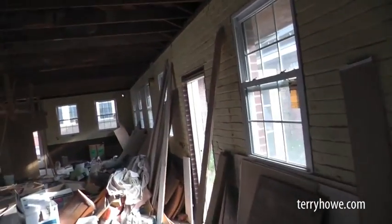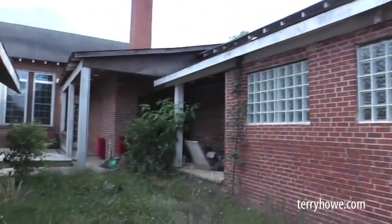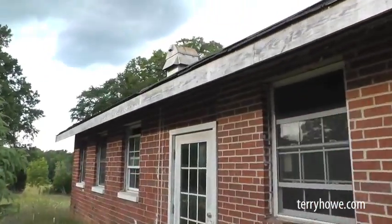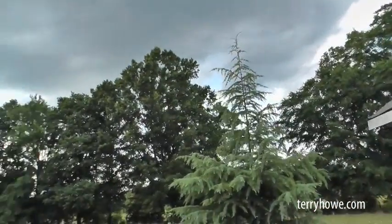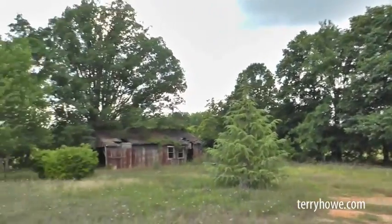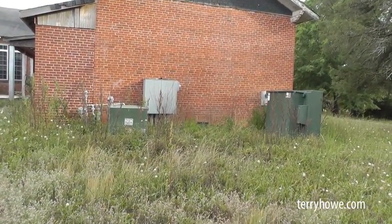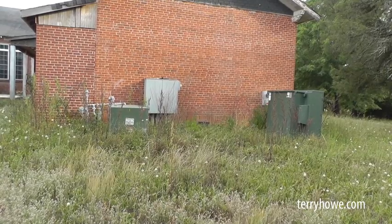All right, we'll go out toward the back. I'm gonna walk around part of the way, but I've already humped it around this place twice today. It's about 85 degrees. All right, here's one thing I wanted you to see. These are the power boxes. They really brought some power in here. And so you can do about anything you want to. The air conditioners are down on the other side of the building.